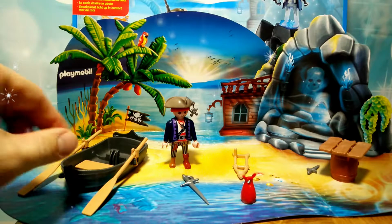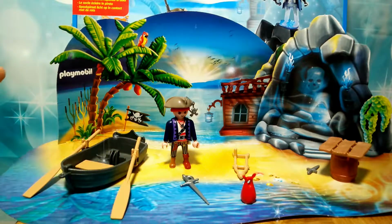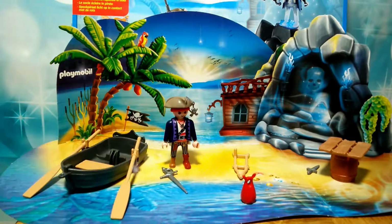Number 1, we get a pretty cool rowing boat with usable oars and a wooden bench inside. Then we get our pirate fella here. Peg leg, earring. I really like him. He also comes with a sword to fight with.